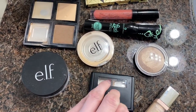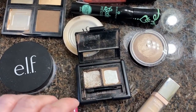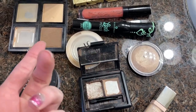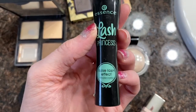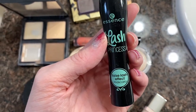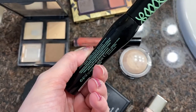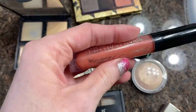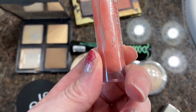This e.l.f. eyebrow kit, I used all the gel. This looks so disgusting. I used all the gel, now I'm just using the powder to fill in my brows. For mascara, this Essence Lash Princess False Lash Effect Mascara. This is very inexpensive and it works pretty well. And this Bare Minerals Marvelous Moxie Lip Gloss, which I am at the very end of as well.